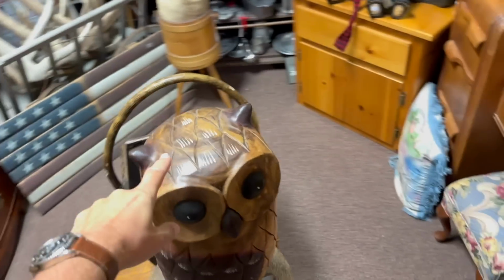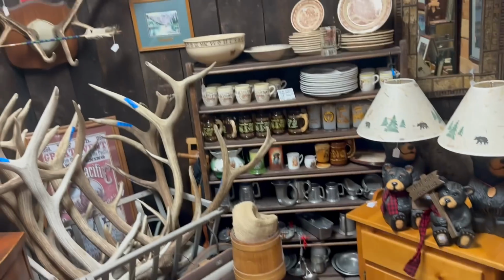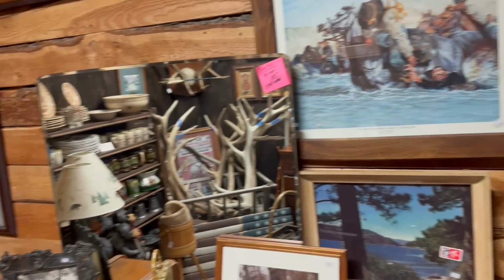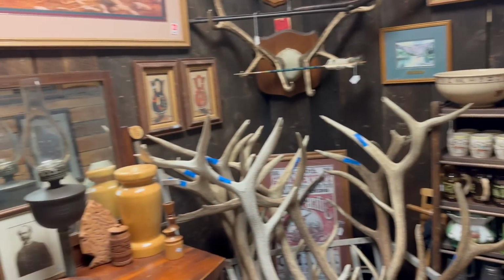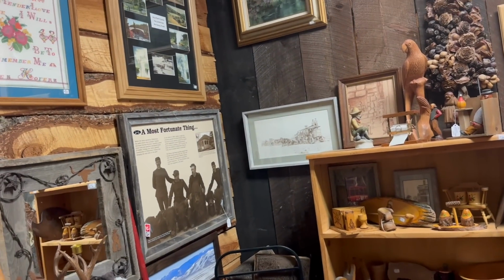Is this a sign saying that you're owly? There's been a few things. The coolest thing I saw so far was a sign that came out of a Kaiser Fraser car dealership. Oh, wow. But I mean, that's what I think is cool because I like old cars and stuff. But somebody else is going to think that other things in here are cool.